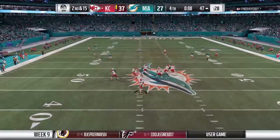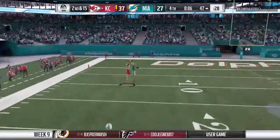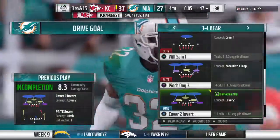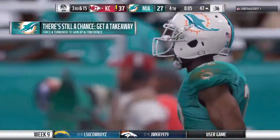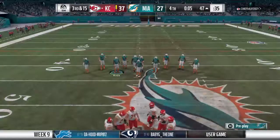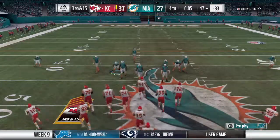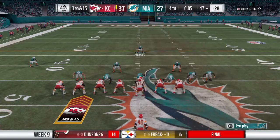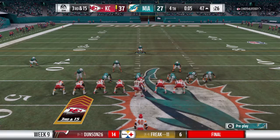Mahomes going to throw it here. He sets to fire deep. And that is incomplete, stopping the clock with 5 seconds to go. The positioning here is key. As a defensive back, you're taught 99% of the time, make a play on the football. But in this case, making a play on the man was all the difference. That's what forced the incompletion.